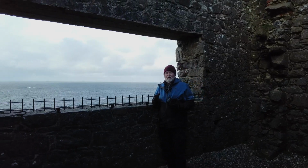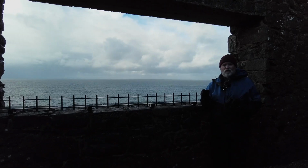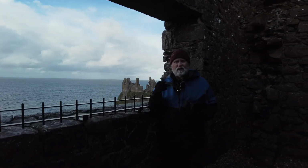Now, the first thing to do is, can you imagine a big roaring fireplace in this room with this scene going out this window? I mean, my God, it would have been fantastic. And not only that, it gives you a wonderful view of the castle right over my right shoulder here.